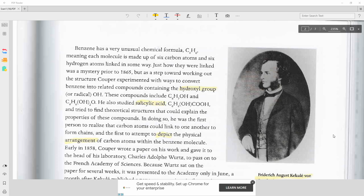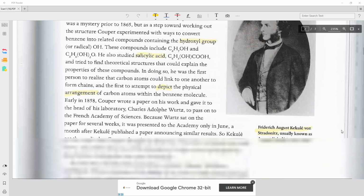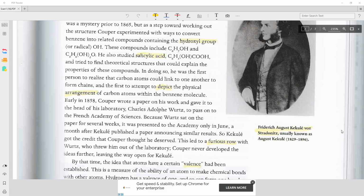Just how they were linked was a mystery prior to 1865, but as a step toward working out this structure, Cooper experimented with ways to convert benzene into related compounds containing the hydroxyl group or radical OH. These compounds include C6H5OH and C6H4(OH)2. He also studied salicylic acid, C6H4OH-COOH, and tried to find theoretical structures that could explain the properties of these compounds.